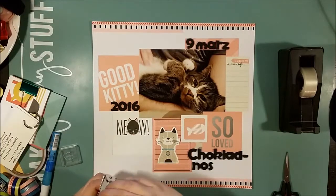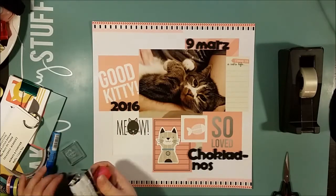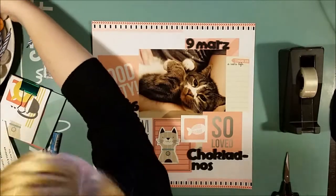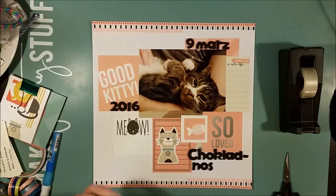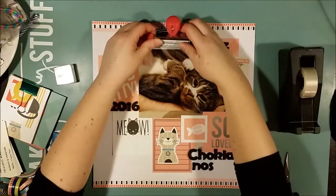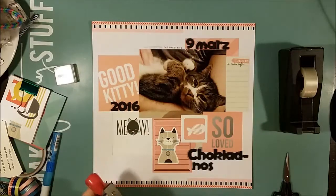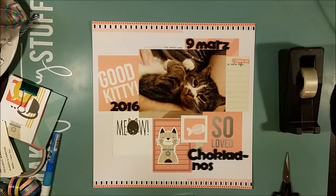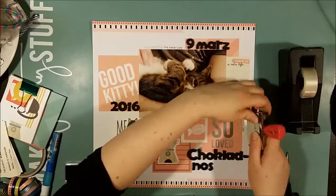Now I'm going to do some stamping with the roller stamp, and I think that's a really nice finishing touch to any layout, and I wish I remembered them more often. These stamps I store in my cart, and they are right next to me when I scrapbook, but for some reason I forget them anyway.